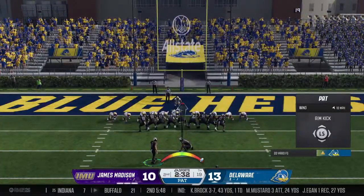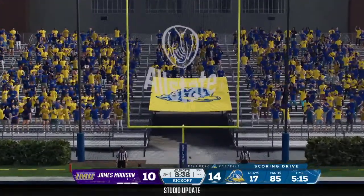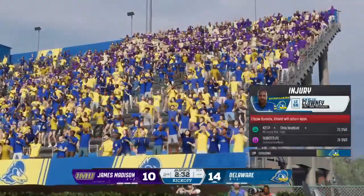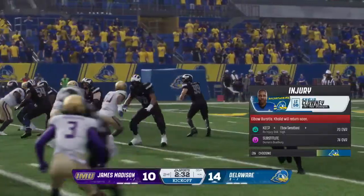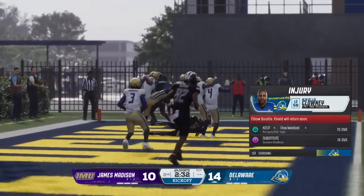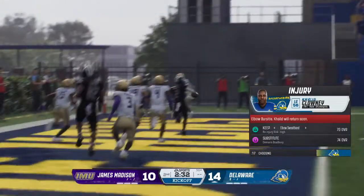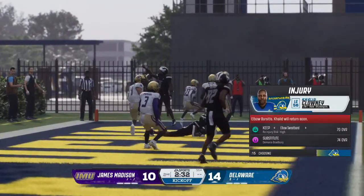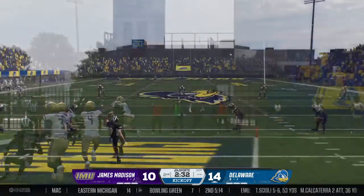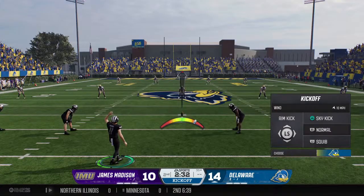Lining up to add another. And the extra point is good, and it's a 4-point lead. So that was a methodical 17-play drive for the touchdown. And they get it into the end zone with a 6-yard touchdown pass. They're set to kick it off, and this crowd now ready to get behind them.